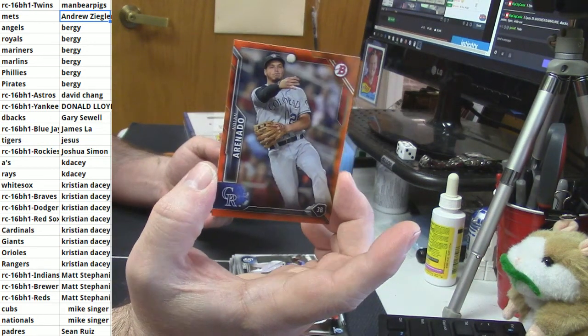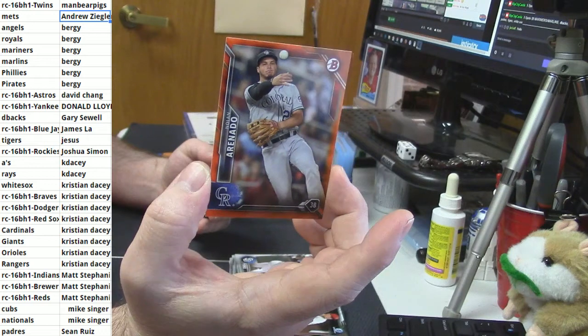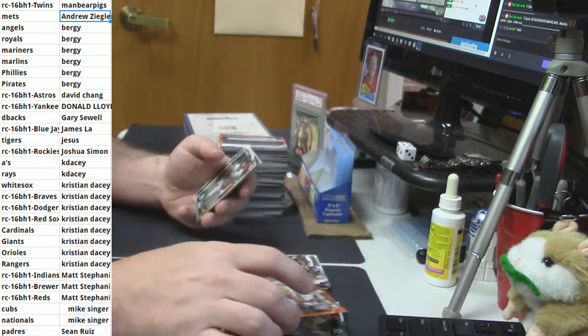Colorado Rockies, Nolan Arenado, 22 out of 25. Oh, wait a second. There's 16 teams left. Hold on. Let me see what we have going here.